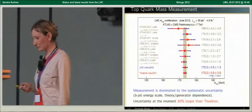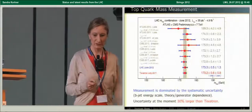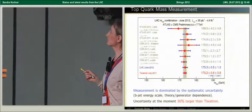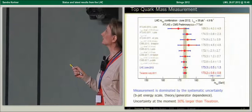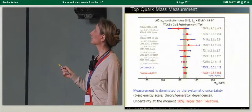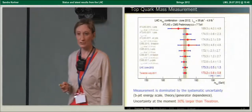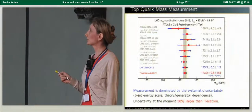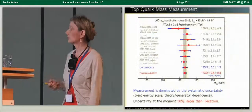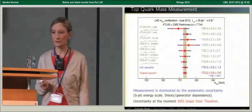The top mass is, of course, very interesting also for the Higgs searches and the interpretation of the standard model and beyond standard model prospects. So this is the status of the top mass measurement with last year's data. This is the combined value from both the ATLAS and CMS experiments. Our current statistical plus systematic uncertainty is still about 30% larger than the Tevatron uncertainty, due to our experimental uncertainties on the b-jet energy scale and also the theory uncertainties from generator dependence. However, we expect that this year we will be able to further improve.